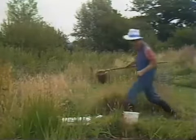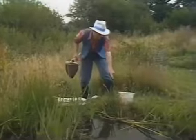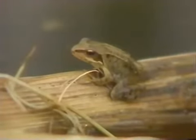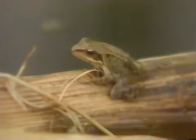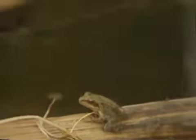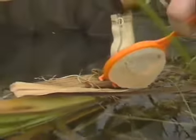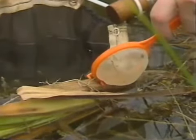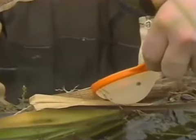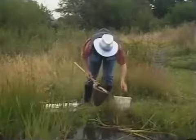All right, let's see what's in here then, eh? Oh, look, look. Can you see there, the little frog? Little tiny baby one. Let's see if we can get him, shall we? I think he knows we're coming. Come into the net. Into the net. Oh, there we go. And he's in the net.